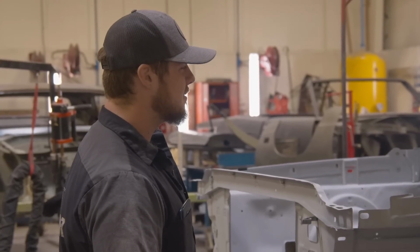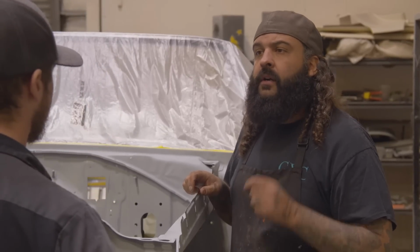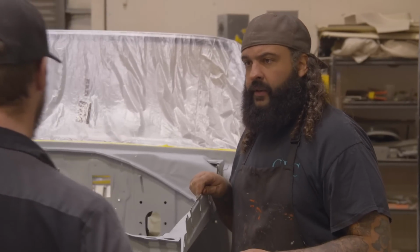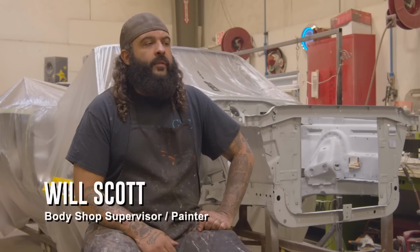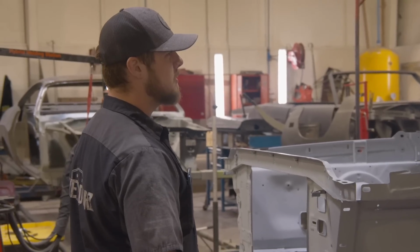Go get Ezra, have him go over with Doug and finish building out the rear end for Sipes' car, please and thank you. One of my biggest concerns is, you know, we're on a tight deadline again like normal when it comes to SEMA.